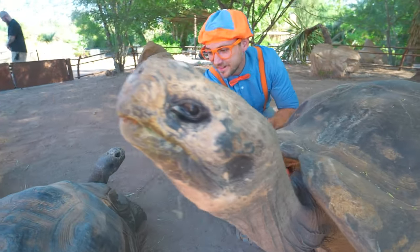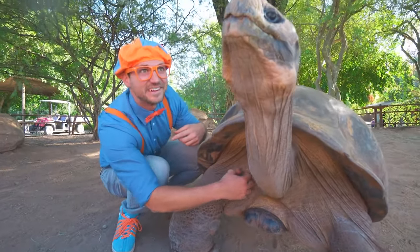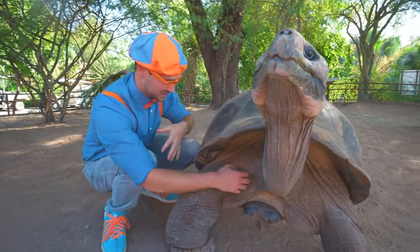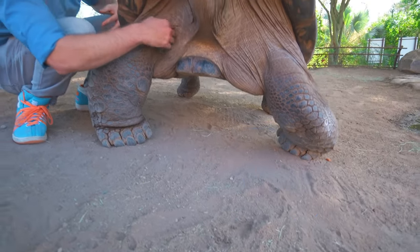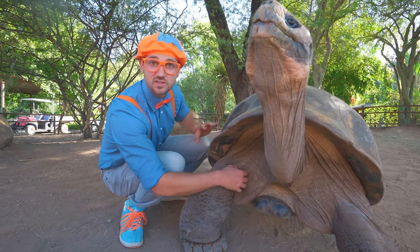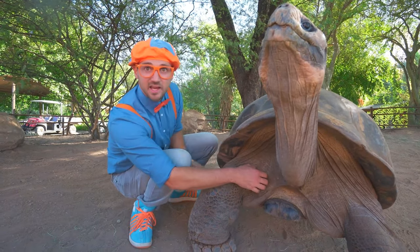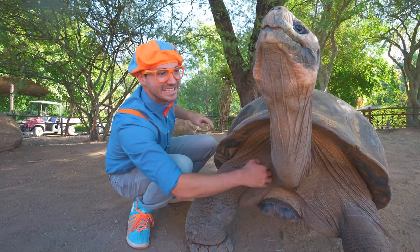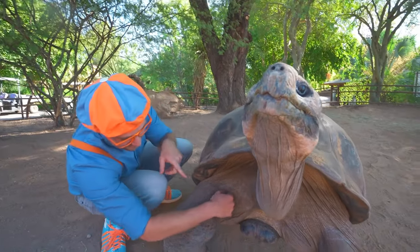Whoa! Look! I'm giving this tortoise a scratch, see? How does that feel? Does that feel good? Do you see how the tortoise is standing on its legs really high in the air? In the wild, they do this because a lot of times they have bugs underneath them. This allows the finches, which are birds, caw, caw, to fly underneath and eat all of the bugs underneath this tortoise. But for now, he's standing on his legs because this feels really good.